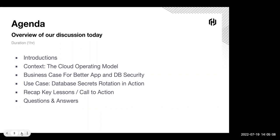And then I finally want to close the session with a recap of the key lessons, a small call to action to yourselves, and also take any questions that you might have, comments that you'd like to voice with respect to what you hear today. This recording will be available again after the event is complete, as well as this deck, which I've shared back out to my team, and they will be passing along to those of you who are interested in receiving that.